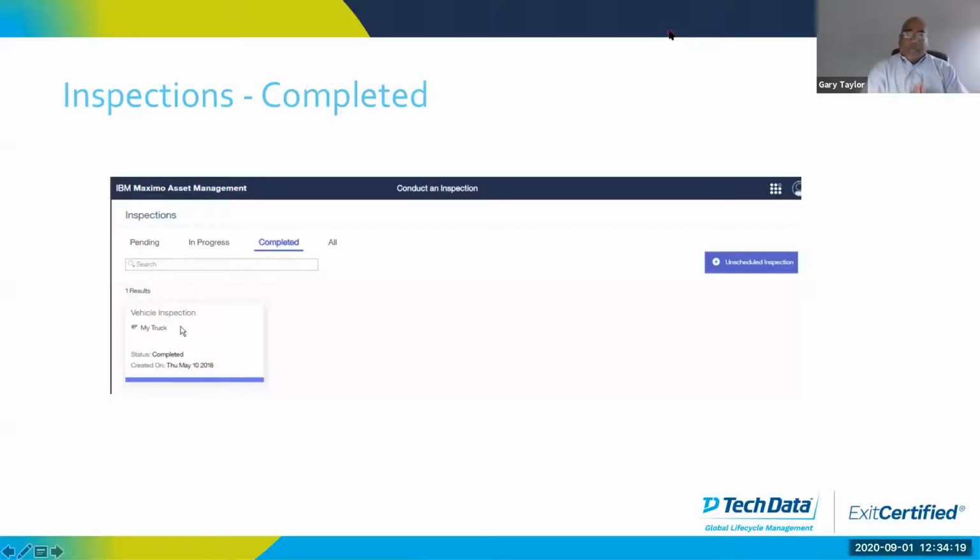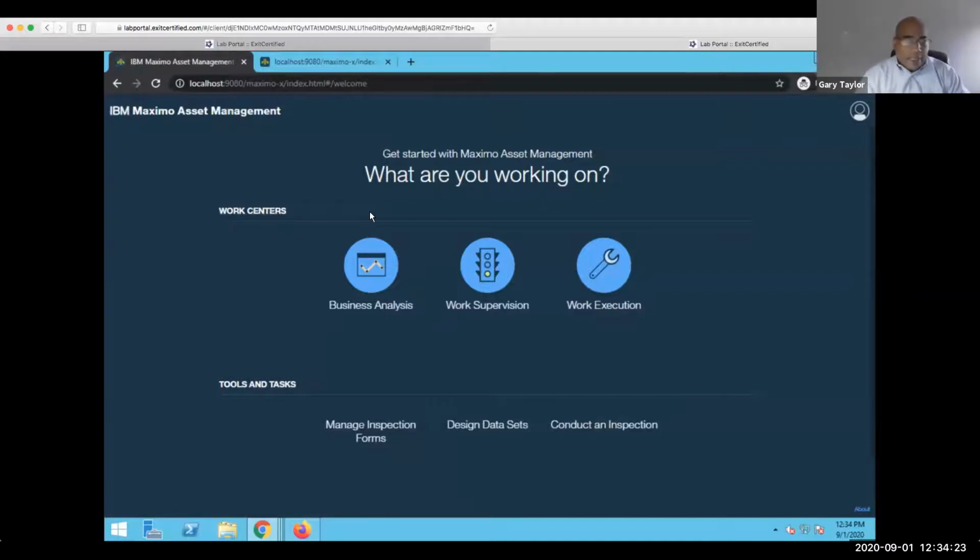Okay, very good. Let me go ahead and share our live environment here. Give me just a second. What I'm going to be sharing with you is an environment that has work centers enabled. I've just logged in as the Max admin, the administrator of the Maximo environment. It's going to ask me what I want to do, and one of the things it's going to show me first are the work centers. We'll take a look at these work centers in a second.